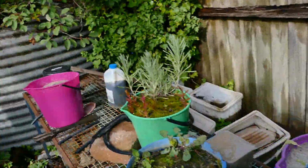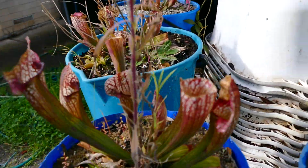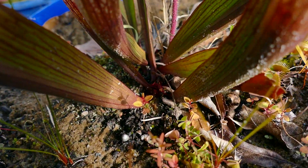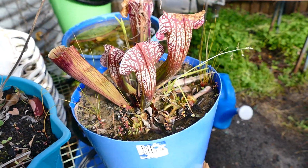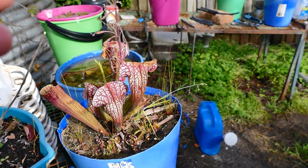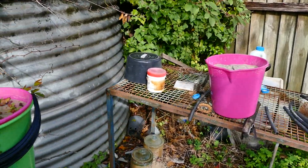And oh yes, that's the other thing. This thing here just keeps getting fatter and fatter, and it's not actually dormant. That's what I'm saying. It's actually growing. So it's a bit like our plum trees and things like that.